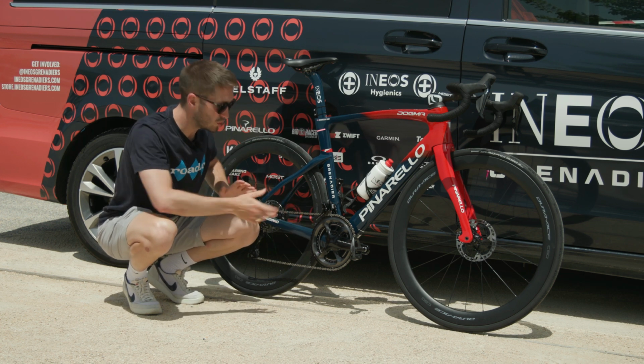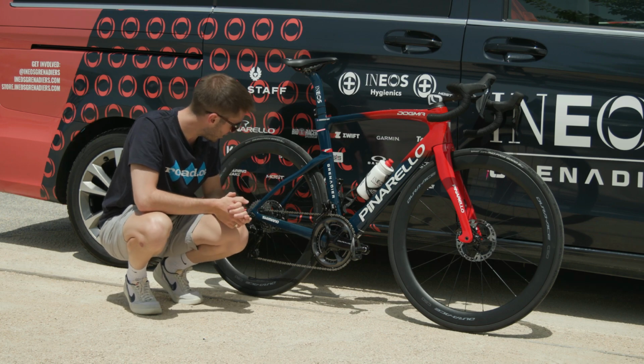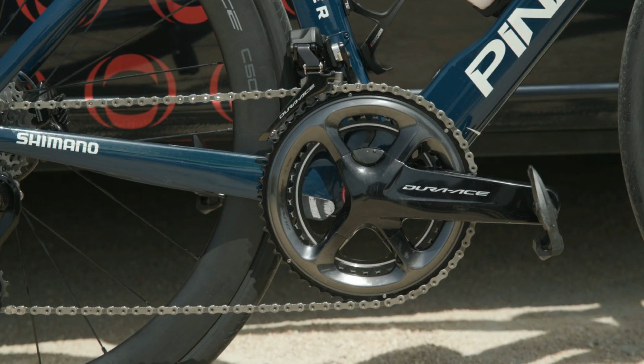We've got full Shimano Dura-Ace Di2 disc. And so let's start with the gears. We've got the massive pro standard chainrings of a 54-42 tooth chainring setup up the front.